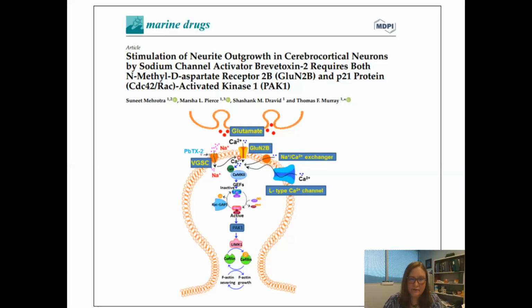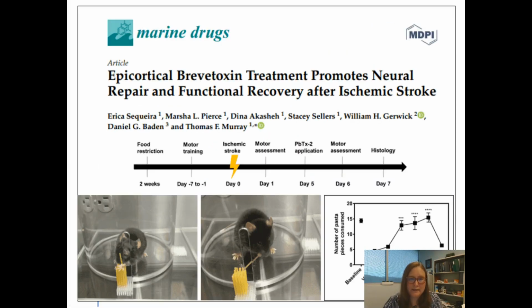calcium. That influx of calcium then helps activate the light blue molecule CaMKII, which then activates the small G protein Rac. And that small G protein Rac becomes activated and activates downstream PAK1. And PAK1 then goes on to activate the cofilin cycle, which is important for the F-actin growth that results in that neurite outgrowth.